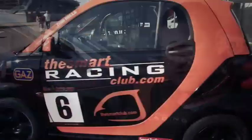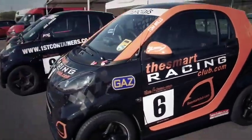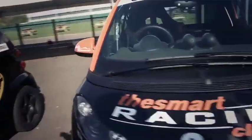2012, we're looking at bringing in another car, which is the 84 brake, not the Brabus, which will be a slightly slower car. It won't have the big brakes. It will be slightly less powered, but again, there's a lot of people out there with 84 brake smarts already that want to come racing, and this way they can get in their own road car, convert their road car, and they can come racing as well.